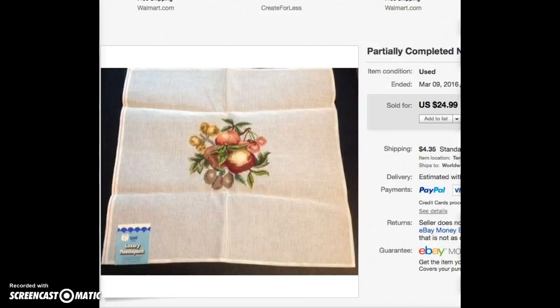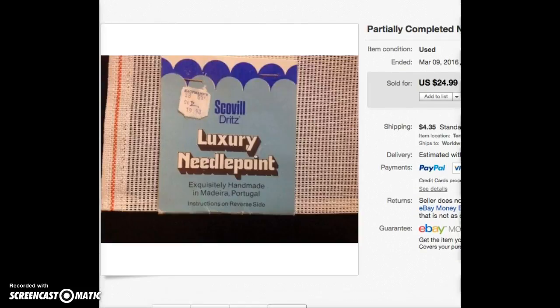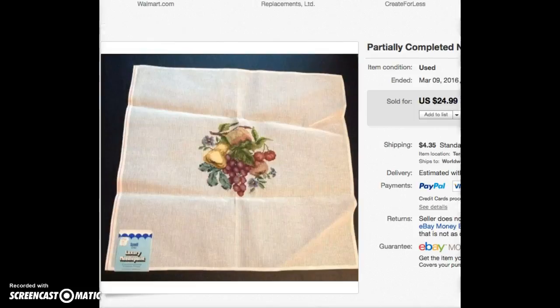This is a partially completed needlepoint. The actual needlepoint canvas, I don't know if I can pull up the picture here or not, but yeah, back in the day, it cost $19.98 just for the canvas without anything worked on it. And I picked this up for $2 at a thrift store, and it sold on best offer for $20.